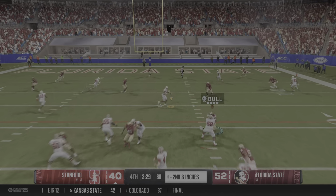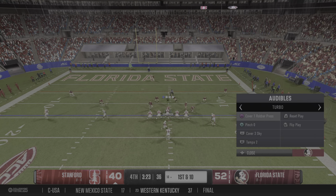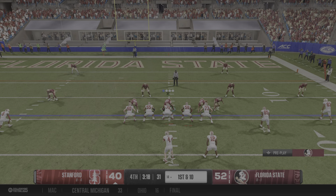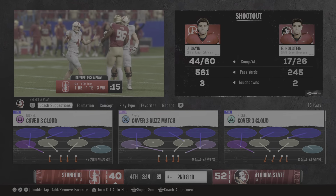Looking to pass here on second down. Grab down the middle. It's Johnson. He's tackled quickly, but the yardage is good enough for the first down. A new set of downs after that completion. On first and 10 here, looking to throw the ball. Back to the end zone. He could not get his foot down.